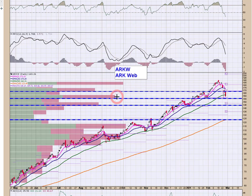So there's going to be a multitude of layers below for support, but the posture here is still bearish because we've lost 50 on the RSI. We had the big PPO bear cross as this rolled over from a high level, and now price is below the 8, 20, and 50-day exponential moving averages.